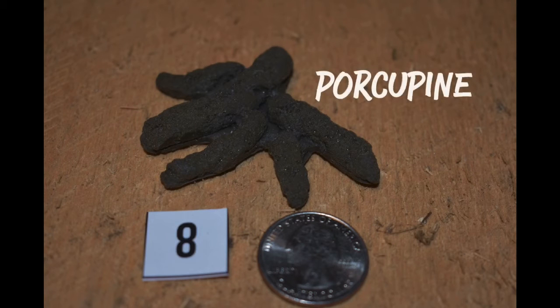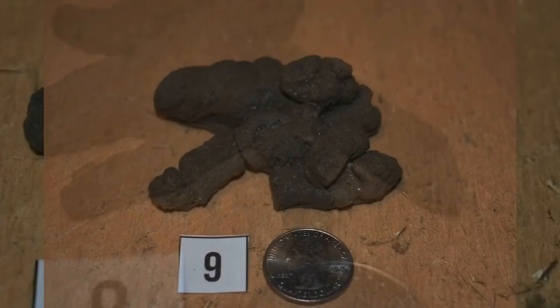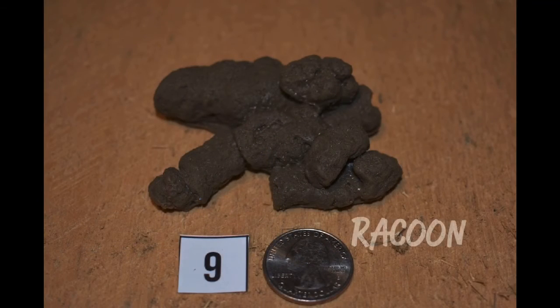Porcupine. Now, porcupine scat is very easy to identify. It's usually in large piles, usually at the base of a tree. Porcupines eat tree bark and the growth tissue underneath that tree bark. Porcupines can usually only digest 2 or 3 different types of trees, and they usually would want to go for deciduous trees, not pine. Porcupine scat would be filled with wood chips.